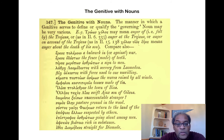Okay? Daimonie xeinon, unaccountable of strangers. Okay? A pasture ground in the wood. Nomos hules, you know, a pasture of the woods. Okay? Nostos gaies Phaiekon. Nostos is the return, so the Odyssey is a poem about nostoi, the returns of the heroes trying to get home after Troy. And a nostos gaies Phaiekon, a return to the land of the Phaeacians, although gaies and Phaiekon are both genitives.